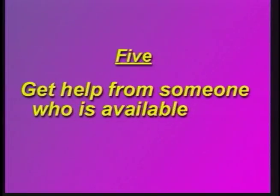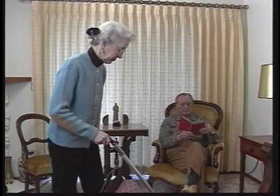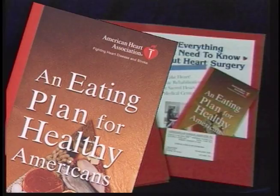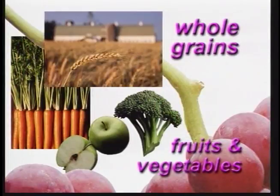For the first week you're home after surgery, get help from someone who can be around for most or all of the days. You will continue to need help with lifting, house cleaning, laundry, and driving for 4 to 6 weeks after that. Long-term goals include eating foods that promote good overall health. We've provided a booklet to guide you in the direction of consuming more whole grains, fruits, and vegetables.